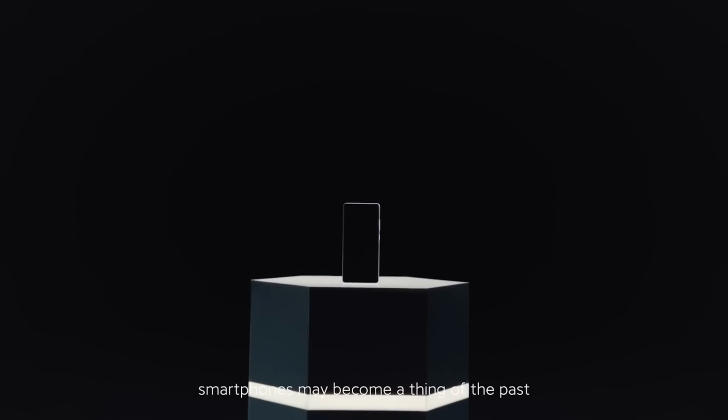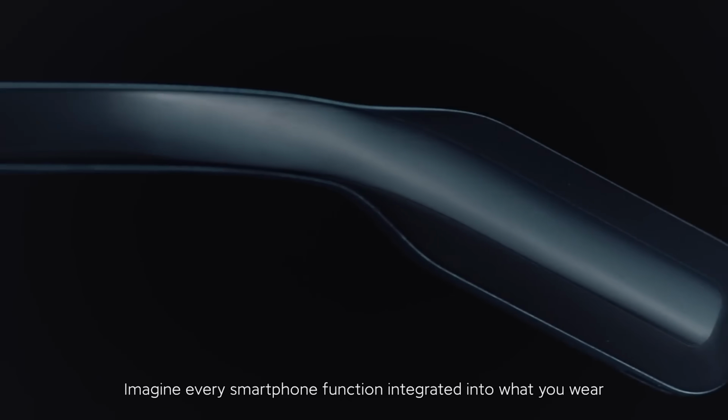Xiaomi reportedly has also partnered with another company to chase success of the Ray-Ban Meta smart glasses. Now, okay, I'm not gonna lie, I would actually love a pair of Xiaomi smart glasses. I'm a big fan of Xiaomi products.